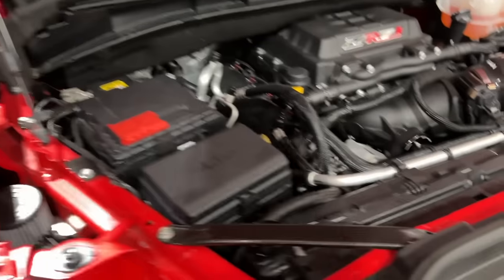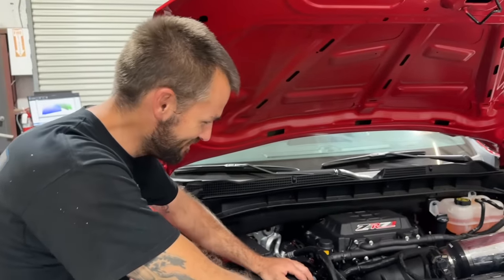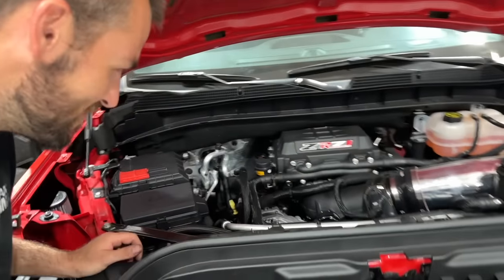And our belt looks absolutely gorgeous. With those six-rib kits, you ain't got to worry about snapping them. It's so nice. The six-rib looks better than my 10-rib.